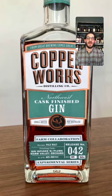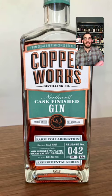We do a product that we call our new oak cask finished gin, so that's our year-round product. And then in this experimental series, we play around with different barrels. And as you'll learn about this particular product, it's even more than just playing around with the barrels. We're putting some fruit in there, which is obviously why it's called the Plum Cask finished gin. So I'm going to dive into exactly what that is. Now that you've seen the product a little bit, I'm going to drop back down here.